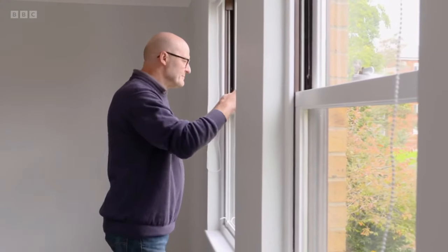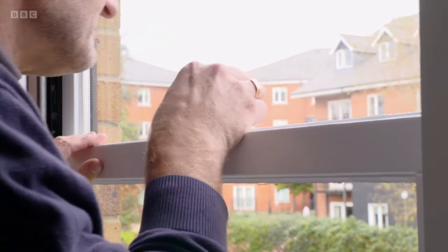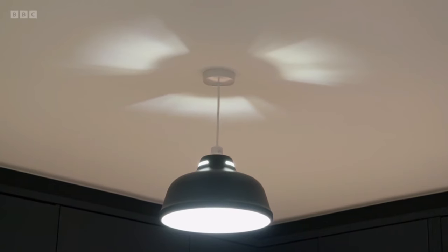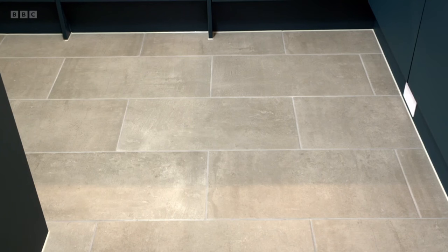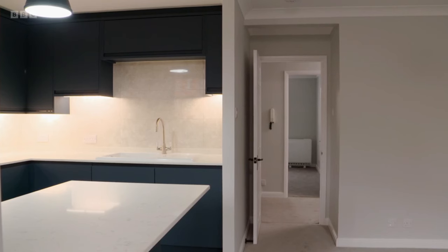Who was responsible for carrying out the work here? The work's been done by a carpenter, the same decorator that I've used for 15 years, electrician that I've used for 15 years, tiler that I've used for years. I use the same crew over and over and over again. And the role that I play is that I tell them what I want and then I come and check that what I want is happening. And they know me because they've worked for me for years anyway, so they pretty much know.